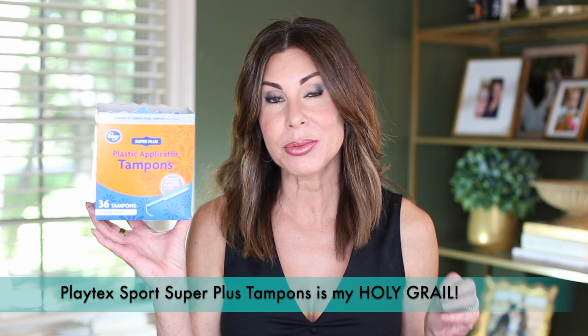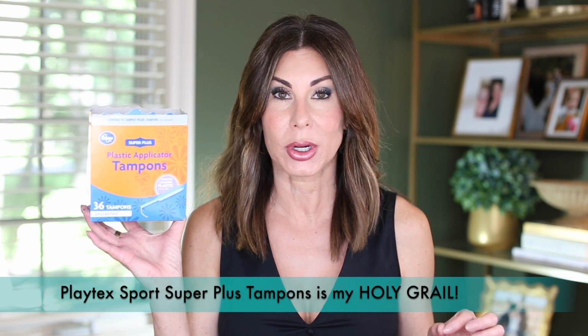Okay, Kroger brand, which Kroger is a grocery store. Super Plus plastic applicator tampons. These are crap. I have to use the Super Plus. I've had 5 children. They were all vaginal births, so Super Plus is all that works. And they have to be the Playtex Sport. That is the only tampon that works for me.